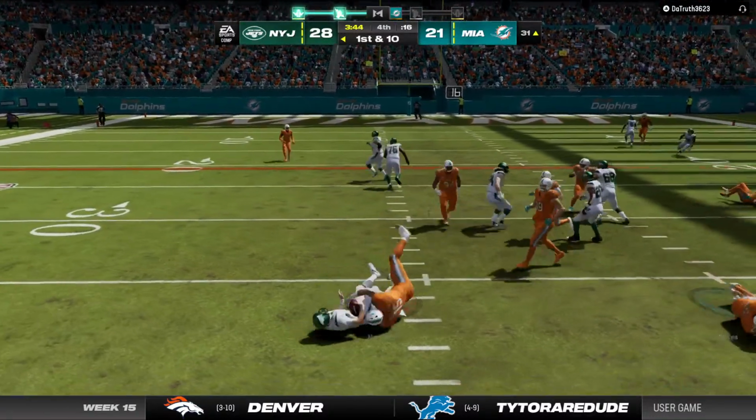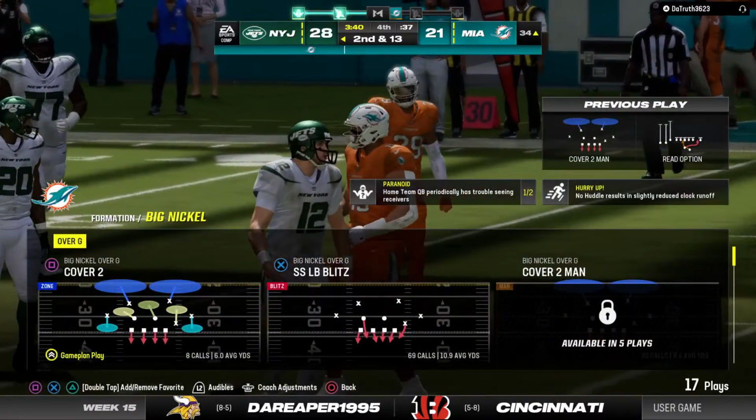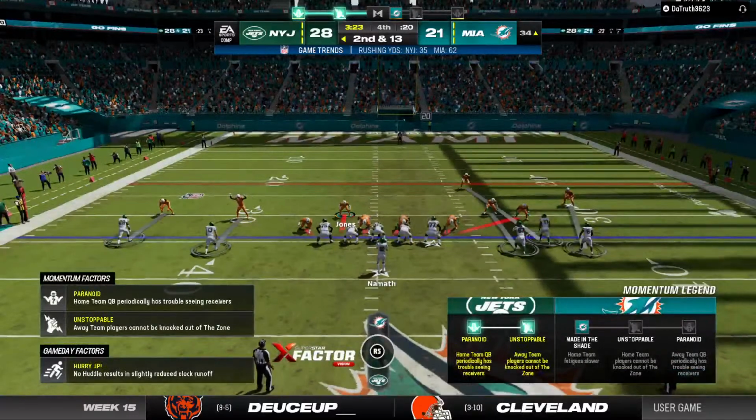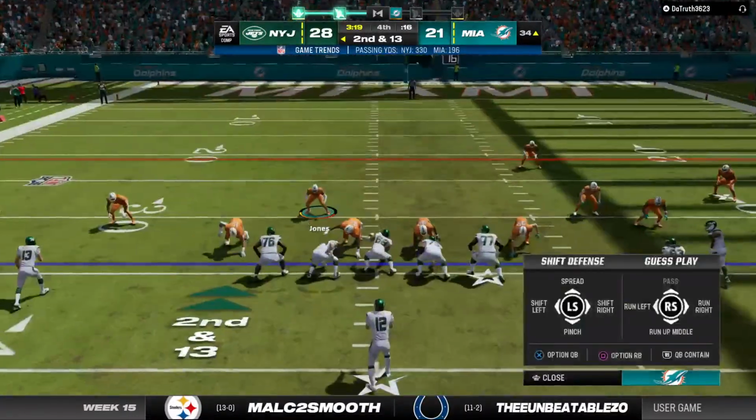And they'll begin by running the option. And he probably should have given that one off, as he's going to get hit and taken down behind the line. So now they have to contend with 2nd and 13 after the first down run goes backwards.